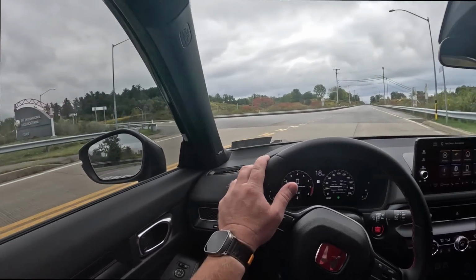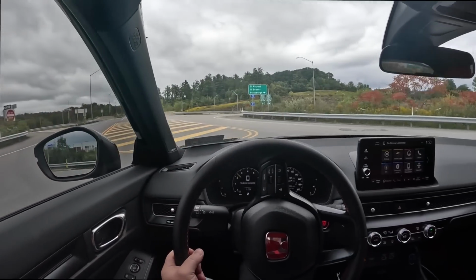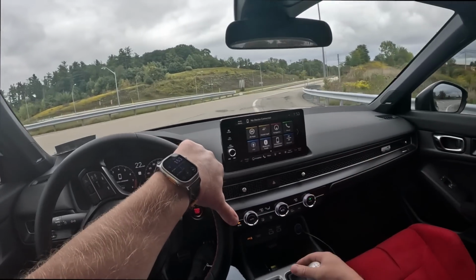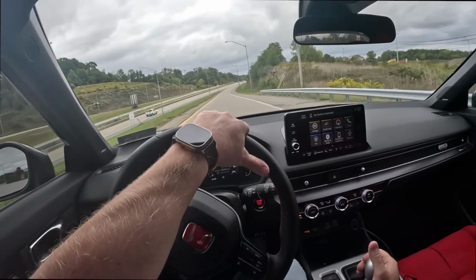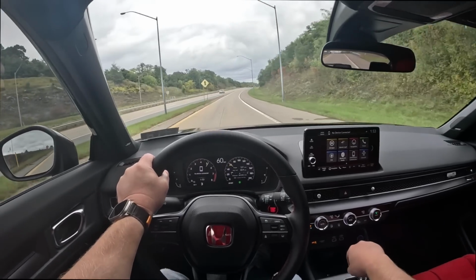And when you do get on it, you don't really feel all that much torque steer either, and that's kind of part of the charm with a front-wheel drive car that has any kind of power. Yeah, it doesn't really pull at all.